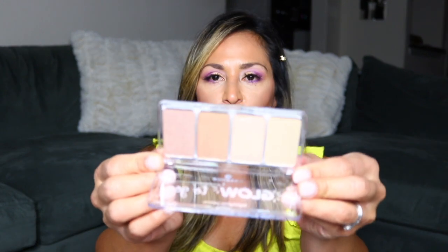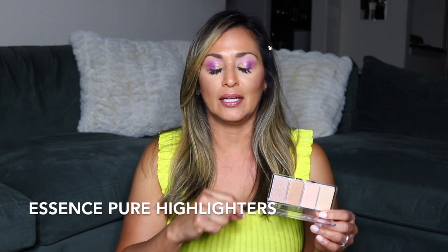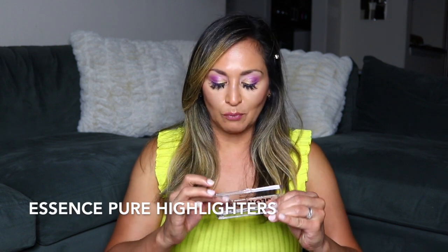So another thing I purchased, which I'm super excited about, is this Essence Glow to Go highlighter palette. This is what the shades look like. Beautiful highlight shades. When I saw this, I was like, for the price, I could not pass it up because Essence has some of the best affordable highlighters out there. So I wanted to pick this up just to see if it was just as good as the pure highlighters that I have. So I'm gonna go ahead and swatch it for you because I'm excited to see how creamy this is. Oh yeah, it feels really creamy.